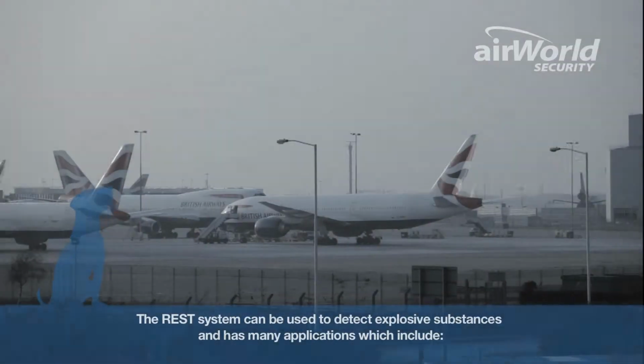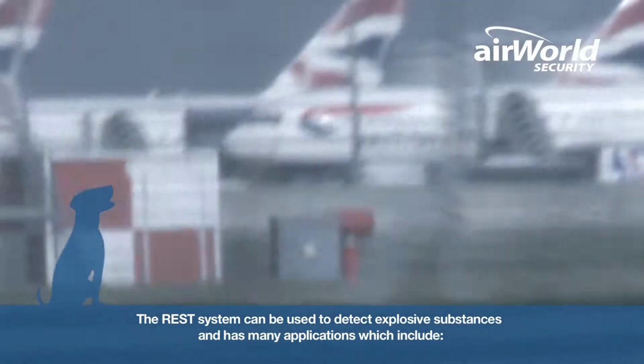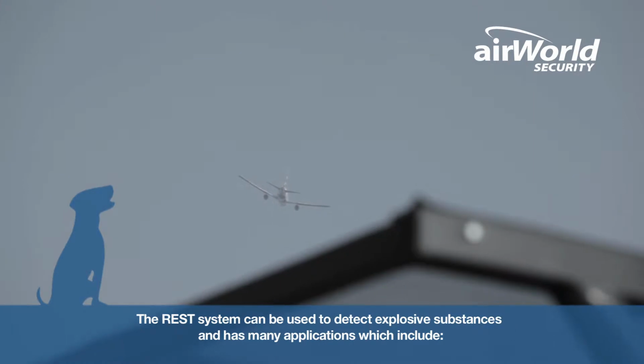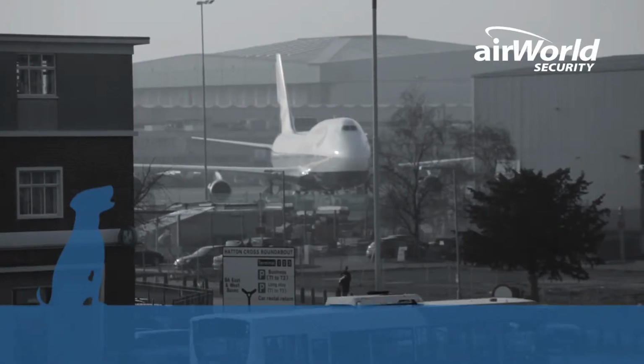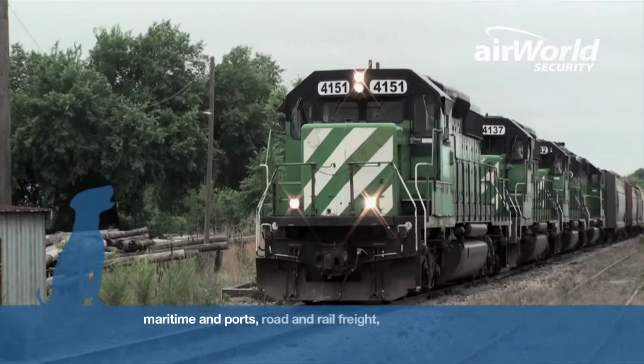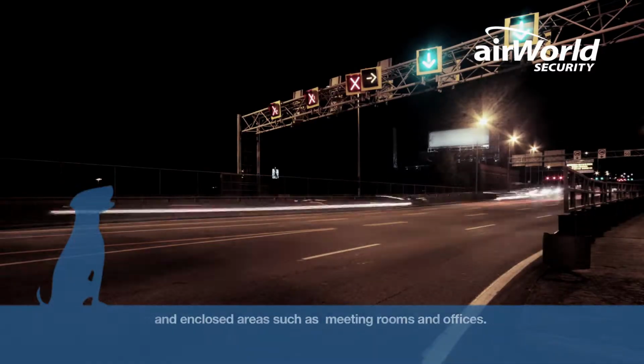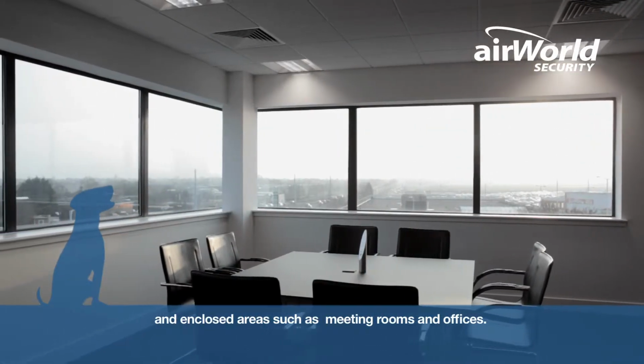The REST system was primarily developed to detect explosive substances in items of air cargo. However, it is now widely recognised that this system can be used in many other applications. For example, maritime and ports, road and rail freight, cars at border crossings, indeed any type of enclosed area such as meeting rooms and offices.